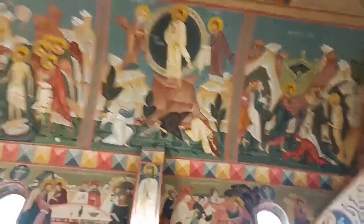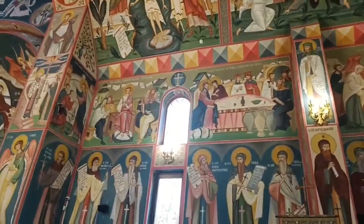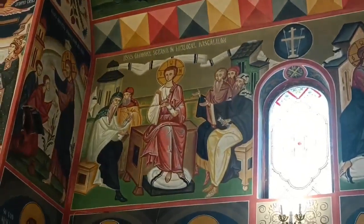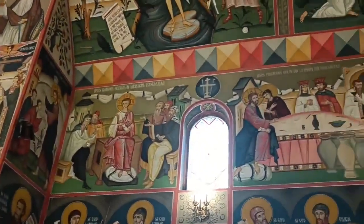at his feet. Another important moment from the life of Jesus Christ are obviously his miracles, and all the important moments of his life are depicted here. For example, he is in the middle of the wise men from the temple, preaching as a young boy.